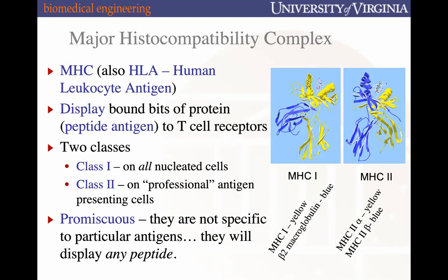And what ends up happening is that little pieces of that antigen that's been engulfed will now be presented on MHC class 2 on the B cell, because it is an antigen presenting cell. And so now it's looking for the T cell that can recognize that chewed up piece of antigen, the T cell receptor that recognizes that epitope.